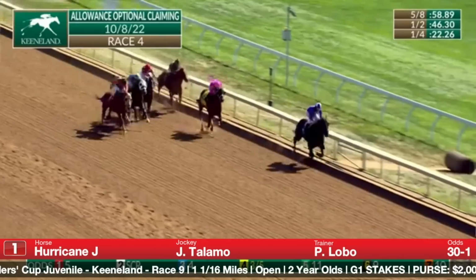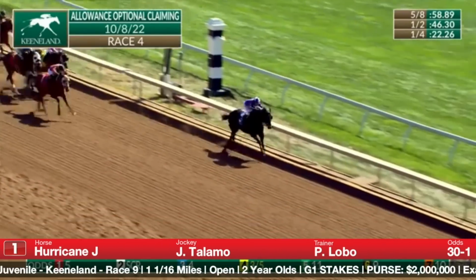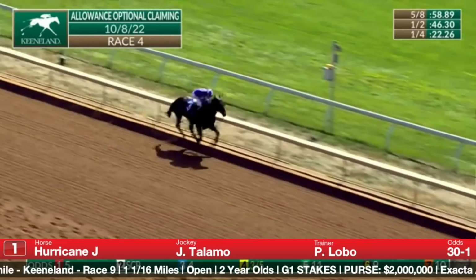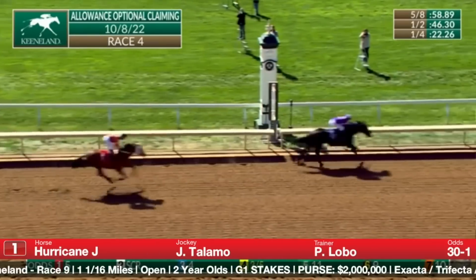Yeah, 2 likable wins, though, so far for this horse. For a trainer who does a really, really good job, he's drawn to the rail, stretching out, stepping way up. He's got tons of speed to his outside. There's a lot working against this horse, but he did look good winning that race we just watched.